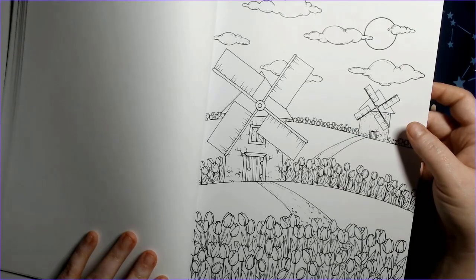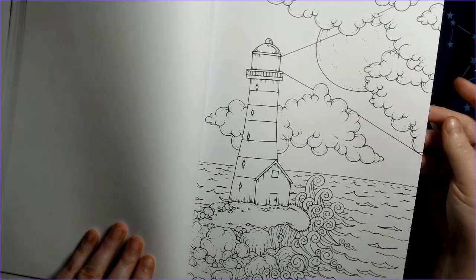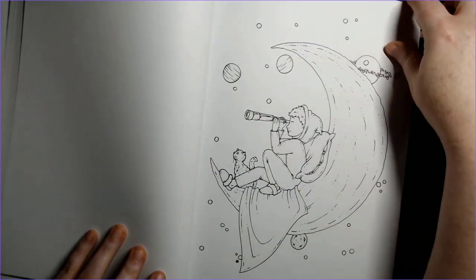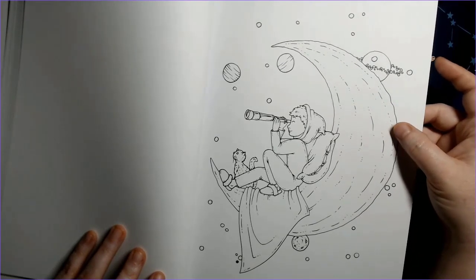Did all the tests. His tests look great, which is great. The only thing she noted was a little bit of inflammation in his lungs, and she thinks it's just stress. She thinks he's just neurotic, basically.